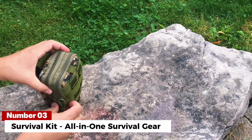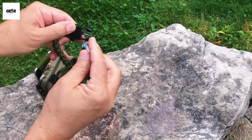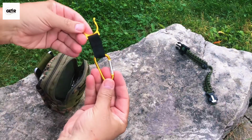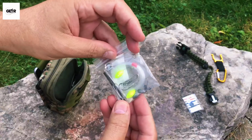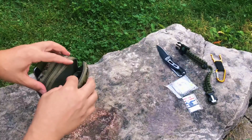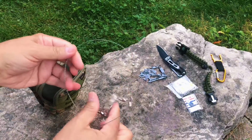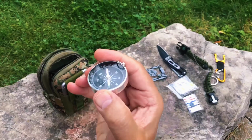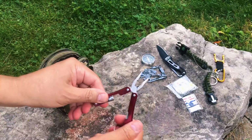Number 3. Survival Kit. All-in-one survival gear. When you're off-grid, on the trail, or facing a roadside emergency, this all-in-one survival kit delivers tactical readiness in a compact form. Packed with essential tools like a fire starter, flashlight, compass, wire saw, and multi-tool. It's built to handle camping, hiking, hunting, and car emergencies with speed and precision. Lightweight yet rugged, it equips you to respond, adapt, and stay in control when conditions shift. From wilderness to roadside, this kit keeps you prepared when it matters most.